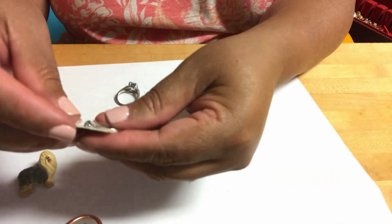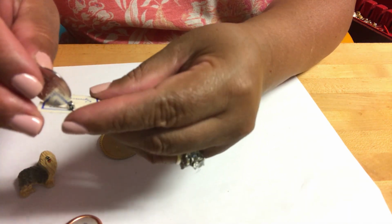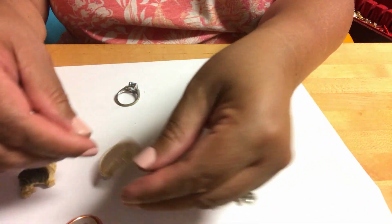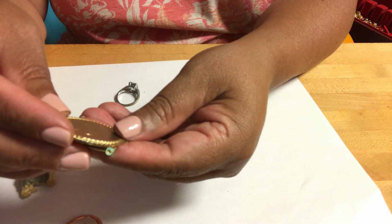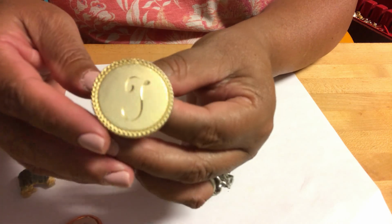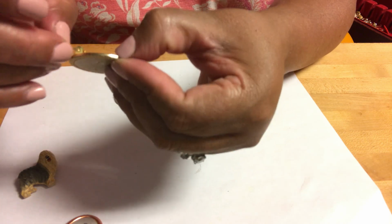Okay, we got this pendant that says mother, and the back says sterling. Spencer Co. Sterling Silver. Okay. And this is an initial. I think this is an I. Could be a J. And no markings.